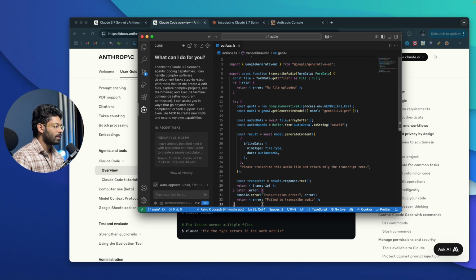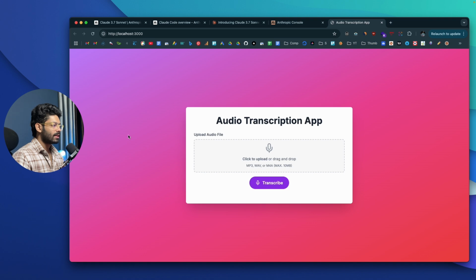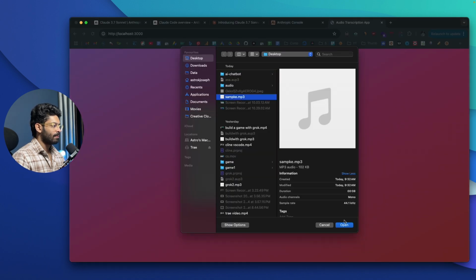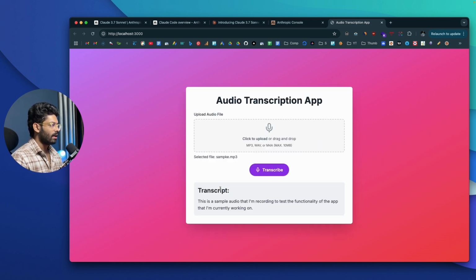And again, before that, let me quickly open a terminal instance and run the project. So this right here is a simple project that I've already created. I could drag and drop, let's say, some sample audio file, and I can transcribe it with the press of a button. This is an app that I developed a long while back. And now we can try to edit this app using, let's say, Claude 3.7 Sonnet within Cline in VS Code.